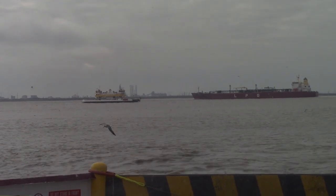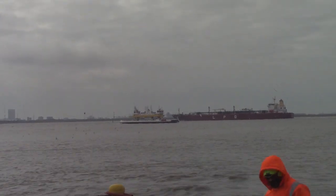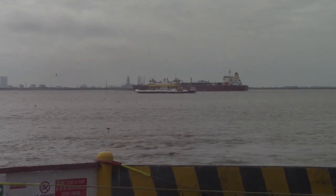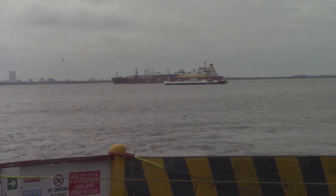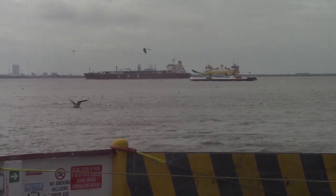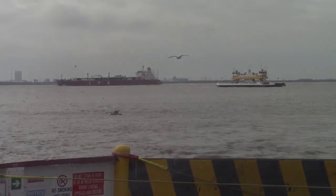But where the boats are at, we're about where the dolphins are at. So maybe the dolphins will come closer now. Two ships passing in the night, except it's not night. Passing at noon.